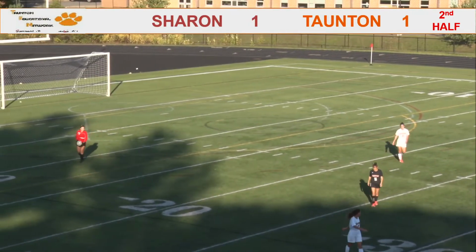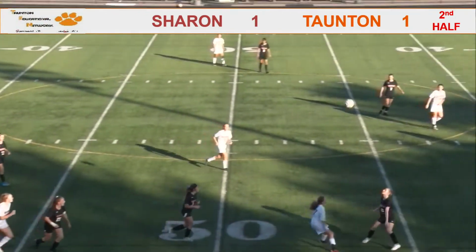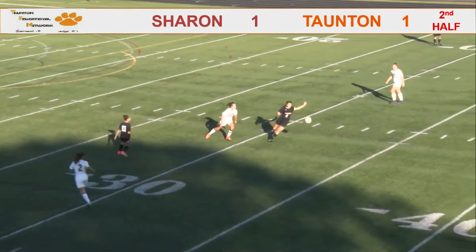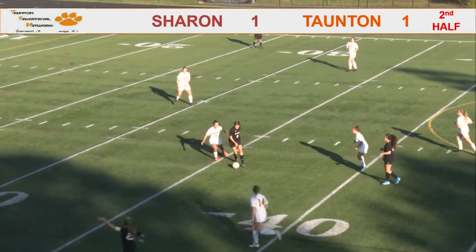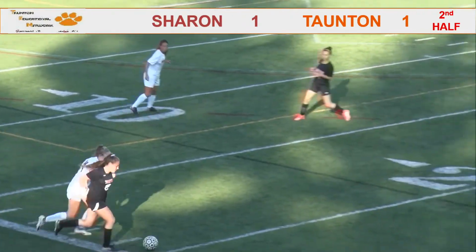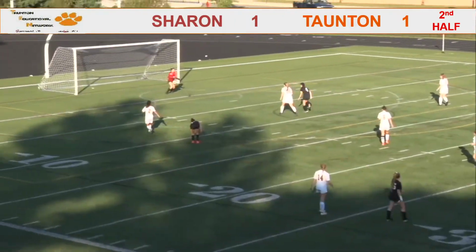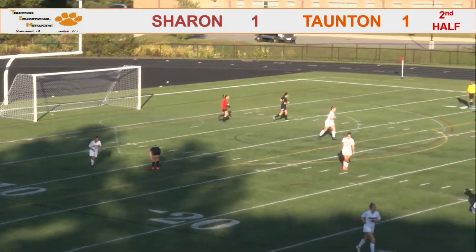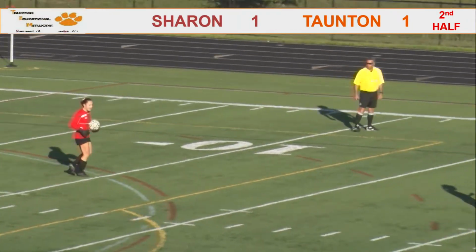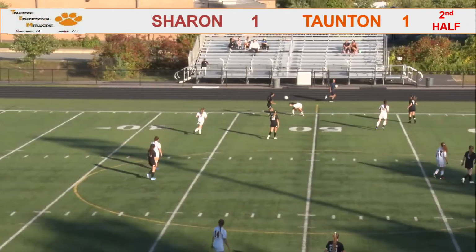Sharon Eagles goalkeeper gets hold of the ball. Kick back in, back down towards center field. Tigers kick back down towards left field. Good run down the sideline, really trying to fake out the Sharon defense. Good save by the Eagles goalie. Kick back in.